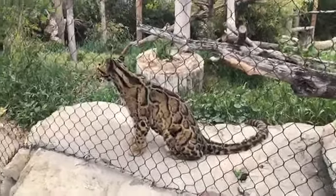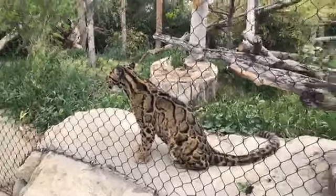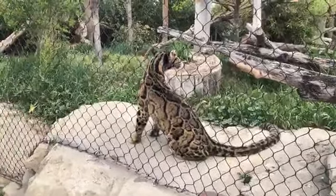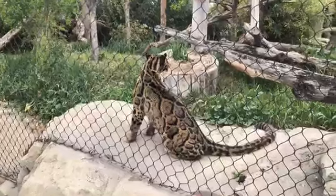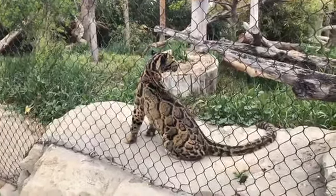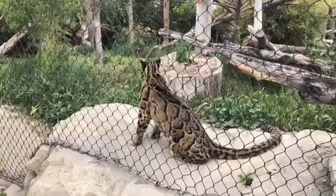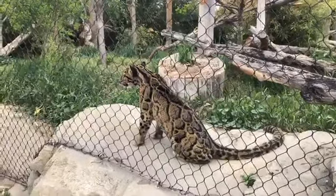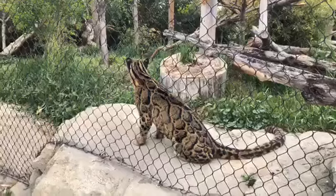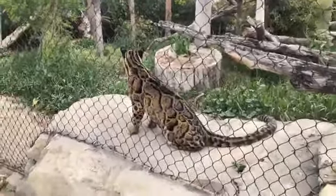Lisa, we explained they have that extra long tail to help them balance because they're such an arboreal species. Lori's wondering how much they weigh and what their lifespan is in the wild. Yeah, absolutely. Males, like Taji, who's 45 pounds, typically weigh about 45 to 50 pounds. Females are about half that size, typically around 25 to 30 pounds. In the wild, their life expectancy would be anywhere from about 12 to 15 years. Here in a zoo setting where they have a veterinary staff, a nutrition staff and an animal care staff, they can live upwards of 18 to 20 years of age.